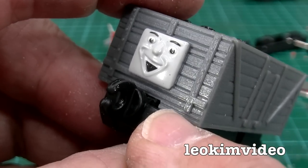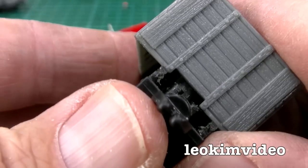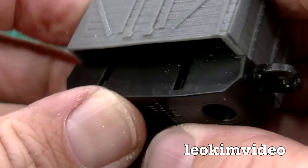So I've eliminated the gap here because I've filed down the posts inside the ERTL design there, and I'm just going to clip it over the back here. I think I've still got some more filing to do on the Adventures bottom section. Look at that there, it's fitting nicely now. It's starting to come together.